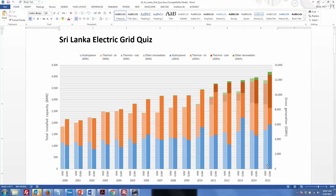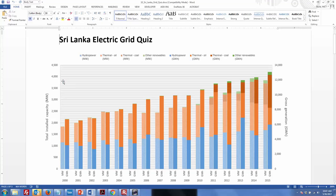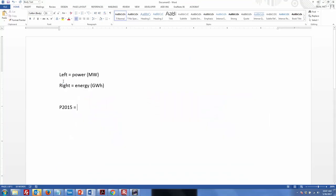All right, so one thing I did last time was to calculate the amount of total power that was actually used. Let's just take 2015, and if we look at the megawatts, we're up around 3,800. So let's do it this way: power in 2015 equals 3,700 megawatts. And then we've got energy.